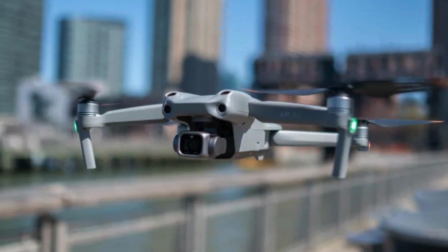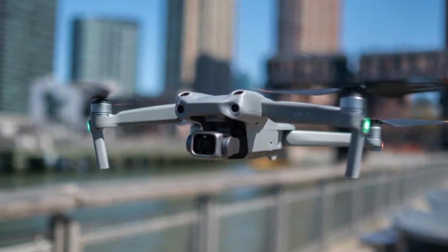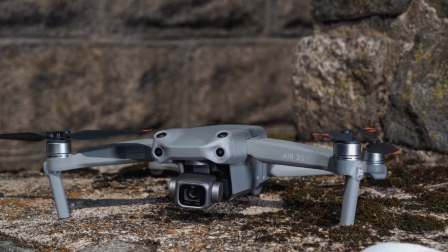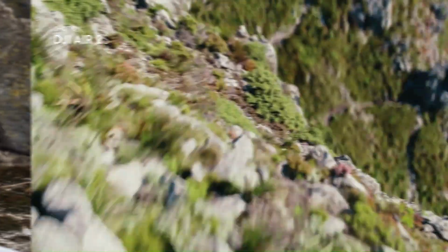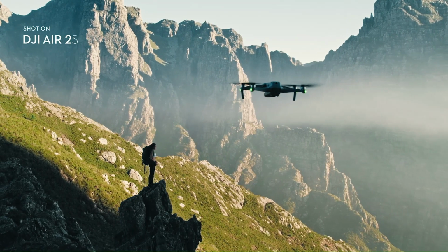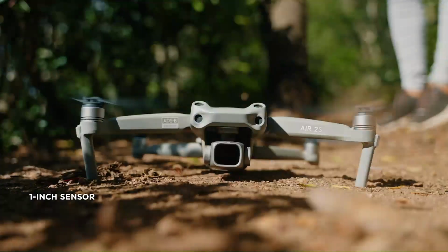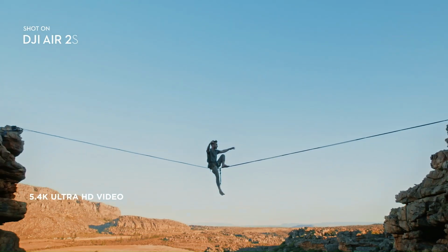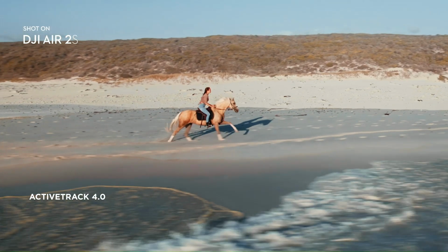4K video at up to 60 frames per second, and 1080p video at up to 120 frames per second. This makes it a great choice for aerial videographers who want to explore their creativity. One of the key differences between the Air 2S and Mini 3 Pro is their size and weight. The Air 2S weighs 595 g, only slightly more than the Mavic Air 2, despite its improved cameras.